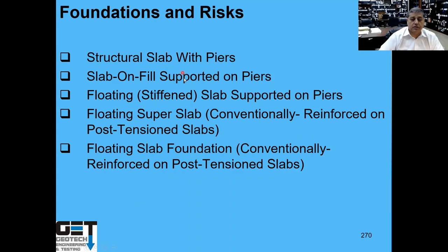Slab on fill on piers. On this one, we calculate how much fill you need to get the PVR to less than 1 inch. Sometimes you need 5 foot of fill. Sometimes you need 6 foot of fill. Next one is a floating super slab, post-tension or conventional slab. This super slab system is a kind of slab that does not need any compaction. You take the grade beams into natural soils and you design a 6 inch slab that spans the two. So that's a floating slab.